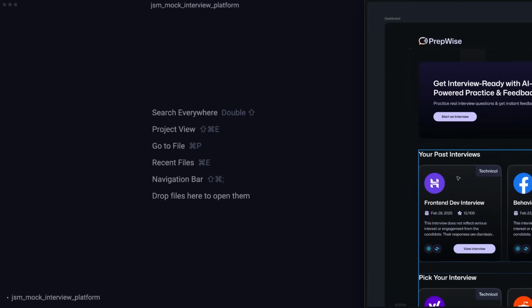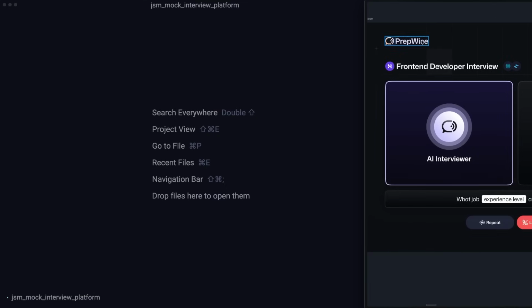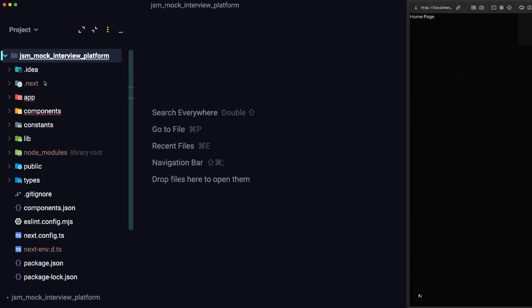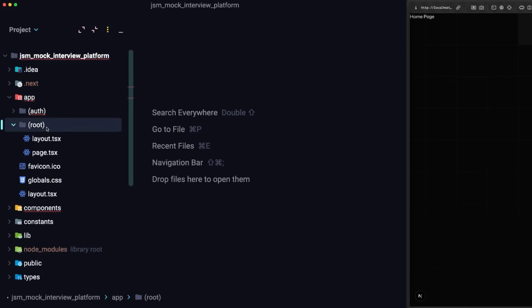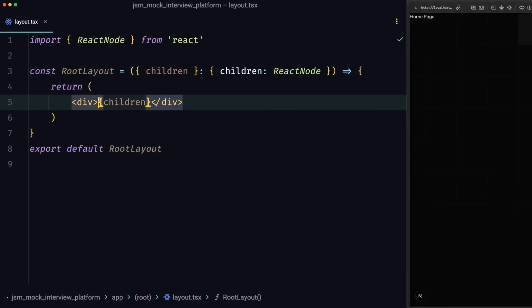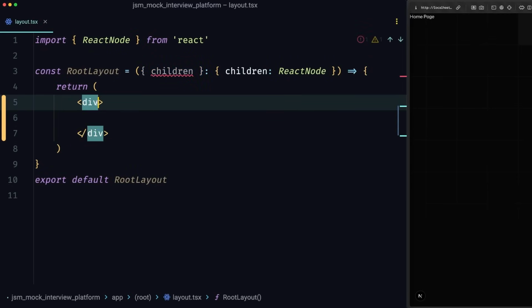To start developing our homepage, we'll first need our navbar that will be repeated across all the other pages. Our navbar is super simple. It's basically just a logo on the top. So head over into our layout within the root, this one right here, and let's create a simple navbar by wrapping everything in a div, and give this div a class name equal to root-layout.